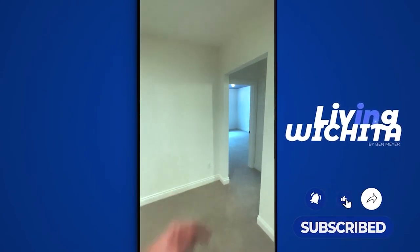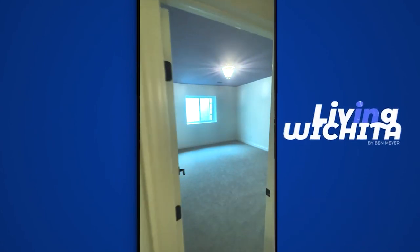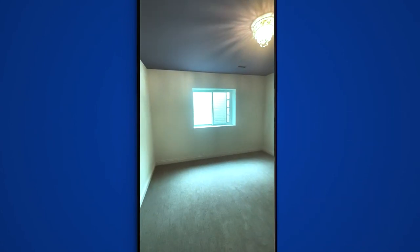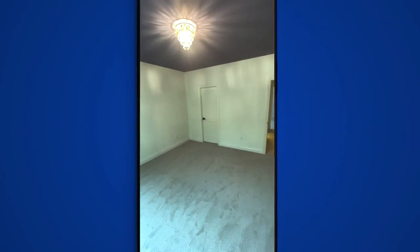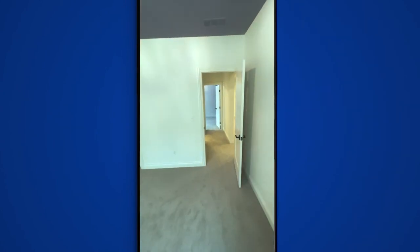So there's your utility room and your one additional bedroom. Then you have this additional bedroom here, and then there's one around the corner too. But this one, they decided to paint the ceiling lavender for one of their little girls, just to give it that little bit of touch and feel to make it a little more personal, just like they wanted.